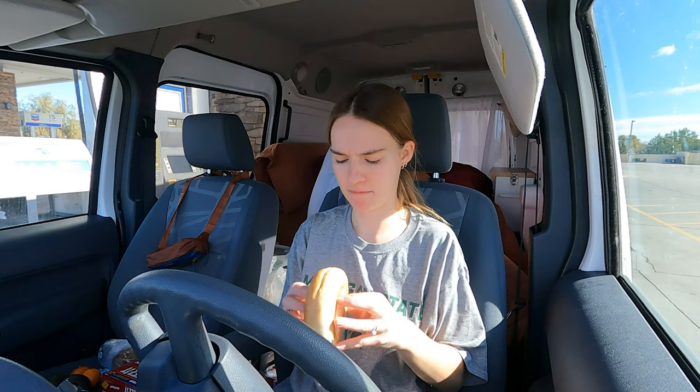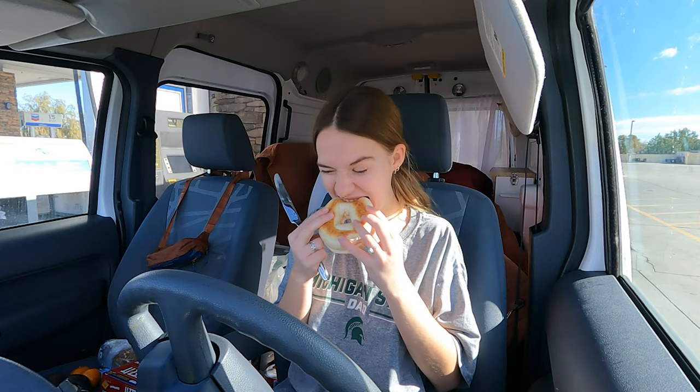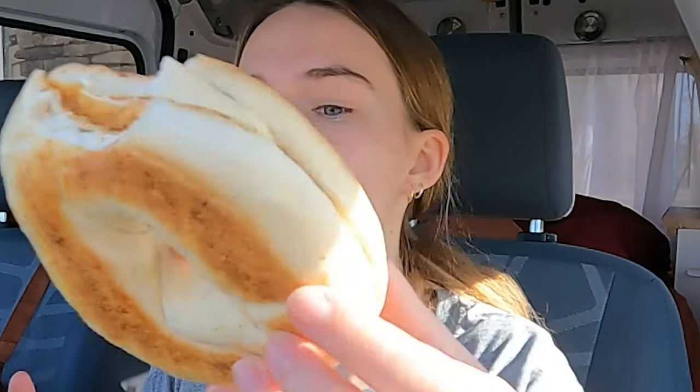I made a quick lunch for myself, and it was the world's driest peanut butter bagel. It was great, and then I kept driving.